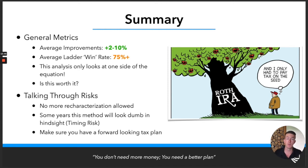Again, because from RMDs or from whatever, if your traditional IRAs are larger, you're forced to take more money from those traditional IRAs, causing you to owe more taxes over time. And so we're only looking at one side of the equation here. And then maybe the question might arise, is this actually worth it at the end of the day? Okay, if all we're seeing is a 5% improvement, is that worth it?